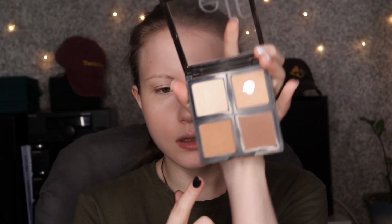This is e.l.f. contour palette, and I always use a mix of both, this warm brown and beige color. I'm doing circular motions and going up. Now let's focus the same shade over the forehead, but I'm not going to do anything crazy. Let's do a tiny bit over the tip of the nose. That's pretty much it. I want to use beige eyeshadow palette. This one is super old.